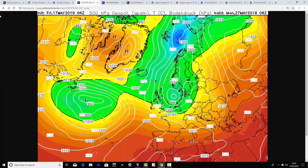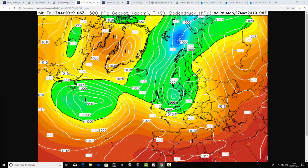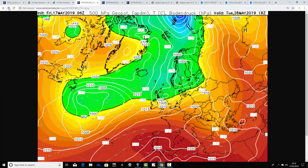That's bank holiday Monday, that's day 10 now, Monday 27th of May. We've got low pressure sitting in the North Sea, a big blocking area of high pressure over Greenland, and there's more low pressure waiting in the wings in the Atlantic. That wants to come this way. So that's a cool, unsettled, potentially quite showery bank holiday Monday. Not all that good at all.